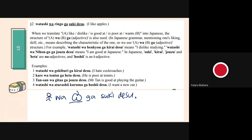Okay, so these four adjectives that we learned here: good, like, don't like, good at, bad at, and want. Okay, one is elementary two, but I show you here. Suki desu, I like apple. If I don't like apple, kirai desu. Okay, ringo ga kirai desu. If I'm good at, okay, that's not good at apple. Okay, good at Japanese, for example. Nihongo ga jōzu desu. Okay, I'm bad at Japanese. Nihongo ga heta desu. Okay, just these four will do. Hoshii, I'll tell you later. Technically, it's an elementary two thing. Okay, that's all.